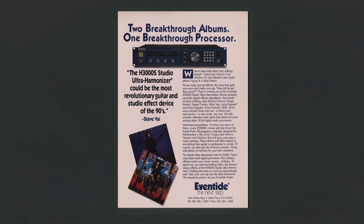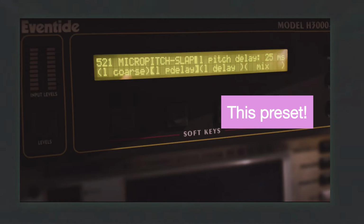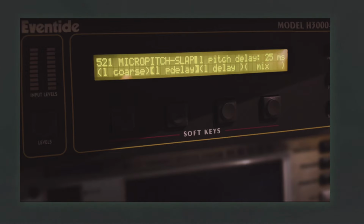Every engineer in the 90s was talking about the H3000 and the presets were known by heart. One example is Andrew Scheps, who claims to have used one specific vocal thickening preset on every single track he's ever mixed. This includes mixes for Beyonce, Jay-Z, Green Day, Red Hot Chili Peppers, Adele, Metallica, and many more.